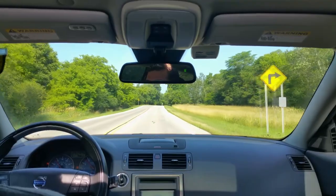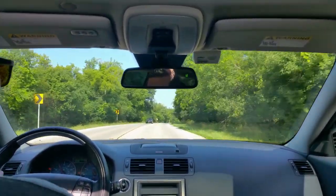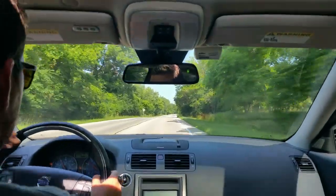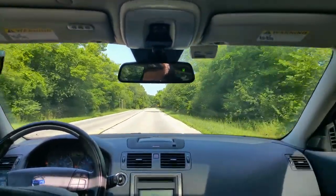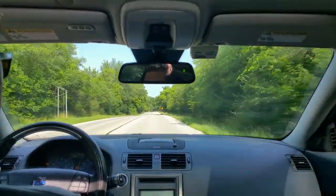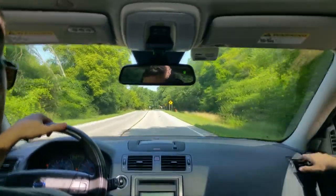This just makes me think rally car every time I drive it fast. It does. Now that you said that, it definitely does remind me of a rally car, just the way that it sounds and handles and looks. It darts around corners really well. This is the kind of road you want to drive. This is not a highway car. This is a back roads car.